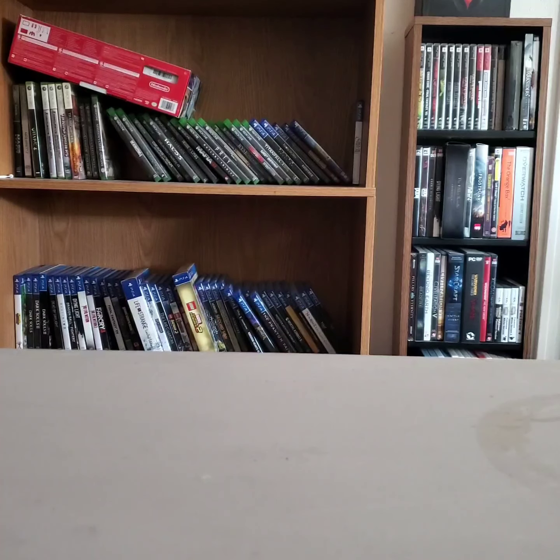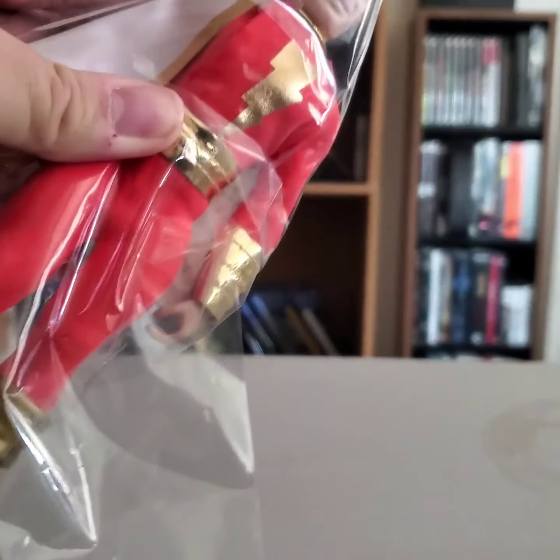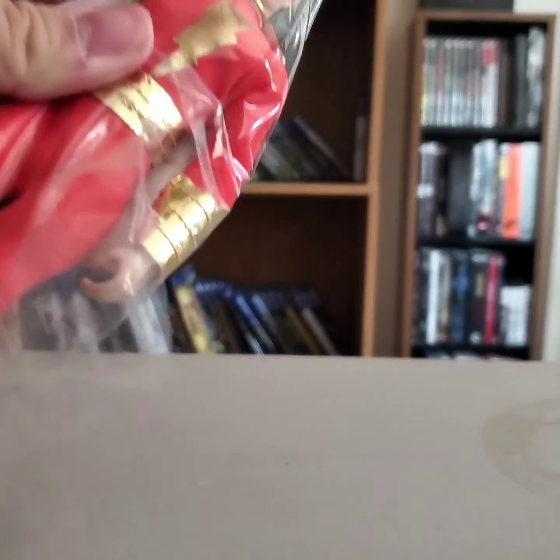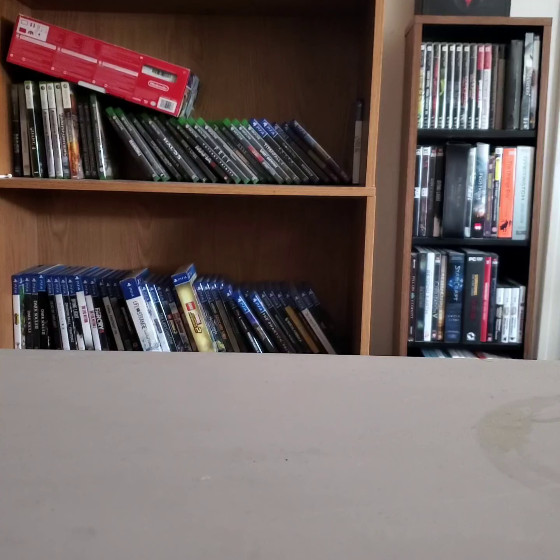I have an old Mego style Shazam. I did not buy this, I just got it as a gift. I like Captain Marvel. I know they call him Shazam now, I still call him Captain Marvel. And I want to say my little brother got this for me a long time ago, so I've always kept it for that reason. That goes to another thing, so I will show that off a little bit later.